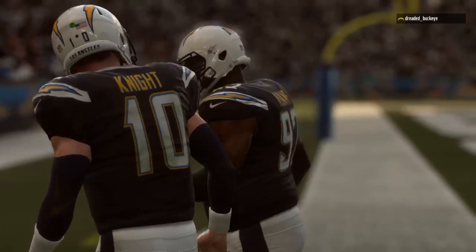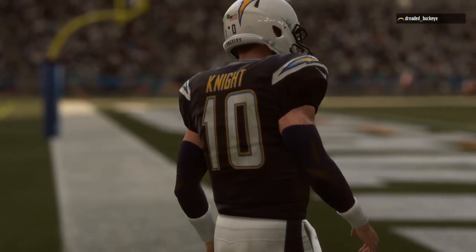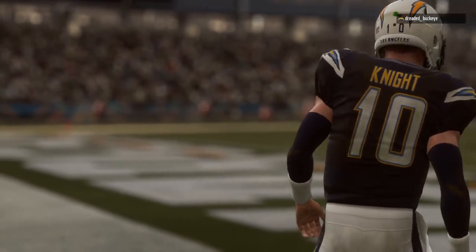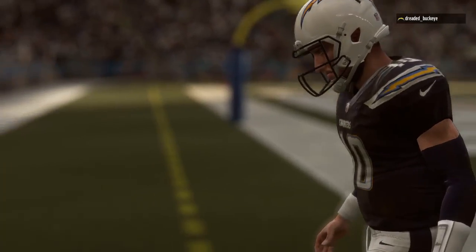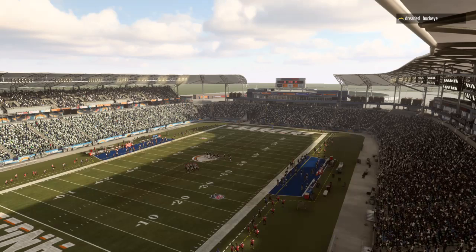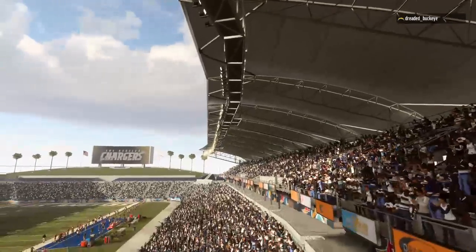So for Cincinnati, they move back over .500 at 7-6. And they'll return home next week to take on the Oakland Raiders. Meanwhile, for the home team here, they drop their 11th game now on the year. And they'll try to get back to their winning ways next week as they head to KC to take on the Chiefs.